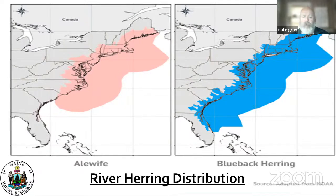That this species, both these species, were spread up and down the eastern seaboard in great numbers. They're highly fecund. Females carry about 100,000 eggs each. It makes the math a lot easier when you're talking about recruitment in the future, and we'll get to that in a few minutes. So that's the distribution on the eastern seaboard. That's where these fish are native to.